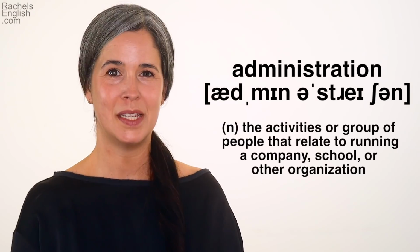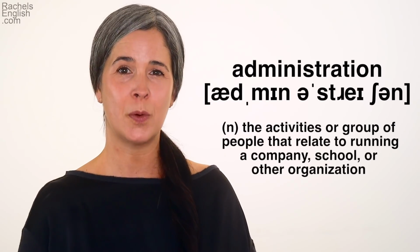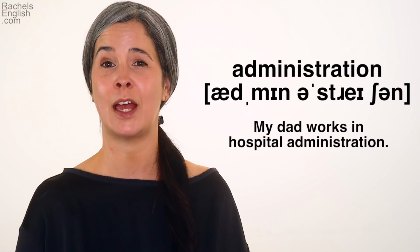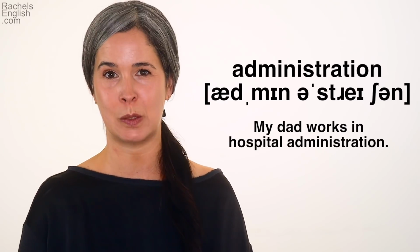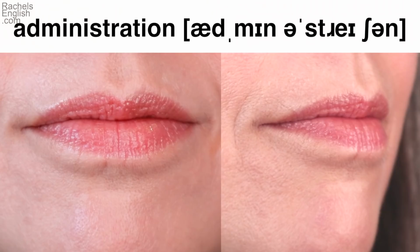Administration. It's a noun and it means the activities or group of people that relate to running a company, school, or other organization. My dad works in hospital administration. This means he's not a doctor. He works in the offices of the people who run the hospital. Let's see this again up close and in slow motion.